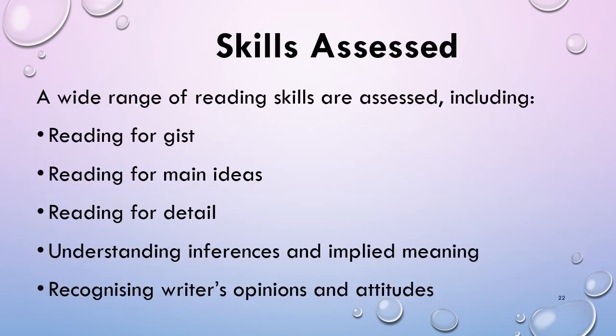Okay, so these were some of the types of questions that come in your reading module. So what skills are assessed? A wide range of reading skills are assessed, including reading for gist, which means what the whole piece is about, and reading for main ideas: what are the main ideas described or discussed in that.